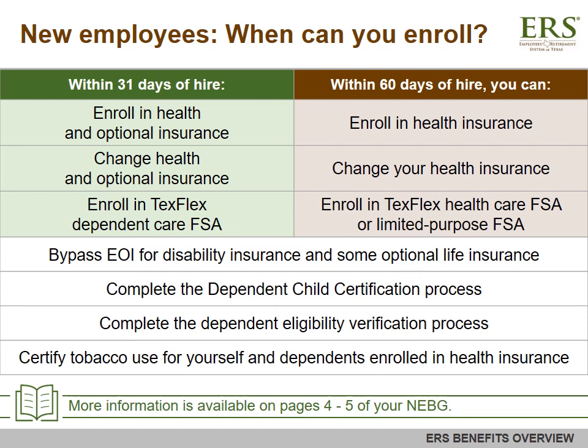You can enroll in short-term and long-term disability insurance, optional term life insurance at 1 or 2 times your annual salary, and or dependent term life insurance without going through evidence of insurability, or EOI. This makes your first 31 days of employment a great time to enroll in these insurance plans. We'll talk more about EOI later. You can also add or drop eligible dependents from coverage. If you're enrolling an eligible dependent in any coverage, you must complete the dependent child certification. There's more to come on certifying your child for coverage.